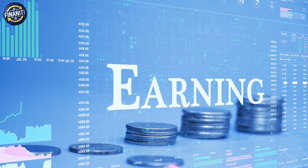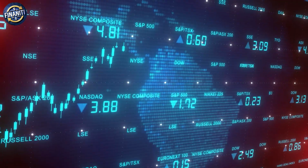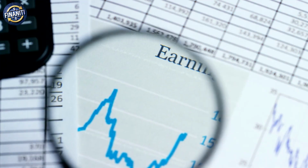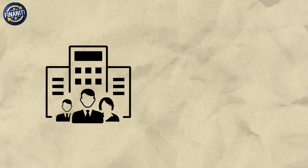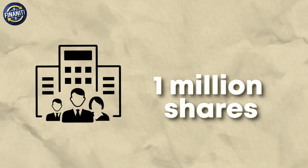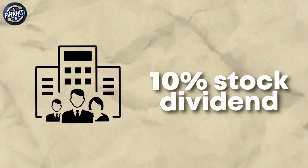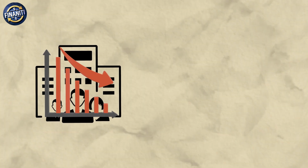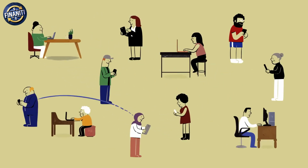Earnings per share, EPS, tells you how much profit a company makes per share. When stock dividends are issued, the number of shares goes up, but the total earnings stay the same, so the EPS drops. For example, a company making $10 million with 1 million shares has an EPS of $10. After a 10% stock dividend, there are now 1.1 million shares, so EPS drops to about $9.09.